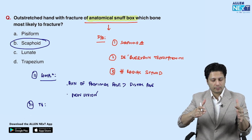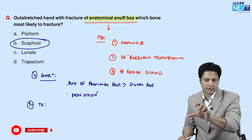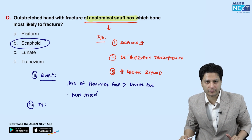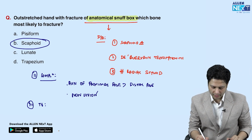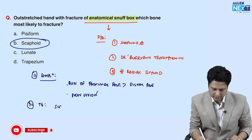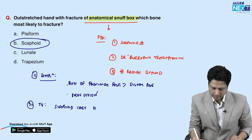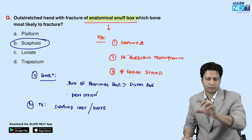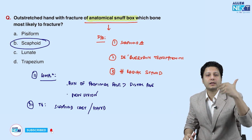Management means if there is an undisplaced fracture of the scaphoid, then a particular cast is provided in order to immobilize this scaphoid fracture for an extended period of 8 weeks. The name of the cast is scaphoid cast, and it is also known as the handshaking cast. But this is not the treatment for displaced fractures of the scaphoid. It is for the undisplaced fractures of the scaphoid, all right? Not for the displaced fracture.